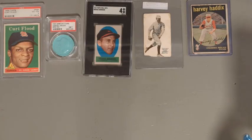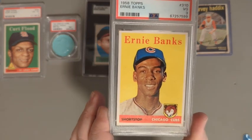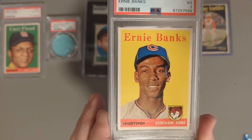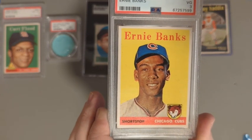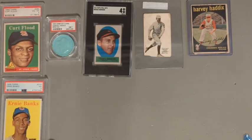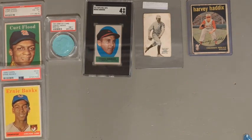Number 4, I went into this year wanting to add a vintage Ernie Banks card to my collection because he has so many nice cards. And I believe I found one of the nicest ones, criminally undergraded, not that it matters to me, as a PSA 3. This is the 58 Banks, and look at the color on that. You practically need some sunglasses to take a look at Ernie Banks. Very happy and proud to own that. Not sure how it didn't get higher on my list, but that's because there's a lot of cards here I really like.